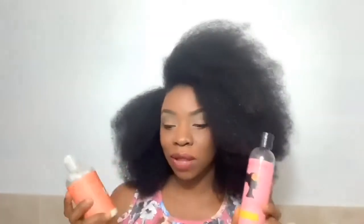This is definitely my second favorite. Y'all already know that I've been loving the Camille Rose Natural Moisture Milk. This is my third favorite. I love the scent. It is very similar. The Shea Moisture Style Milk and the Camille Rose Natural Moisture Milk, they're very similar, and it makes my hair feel great, both of them.